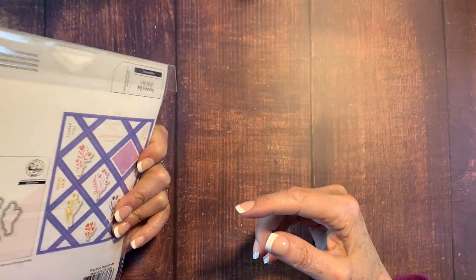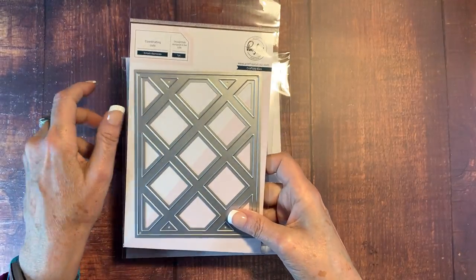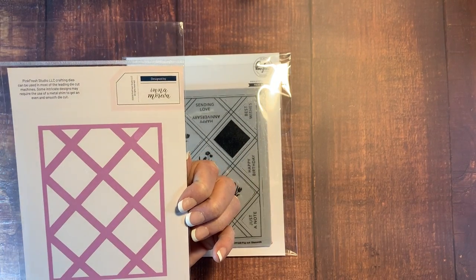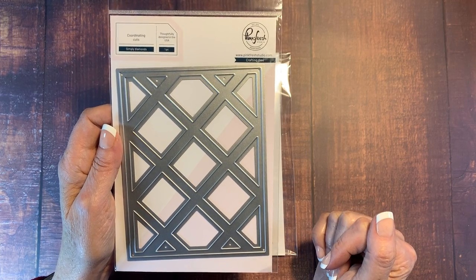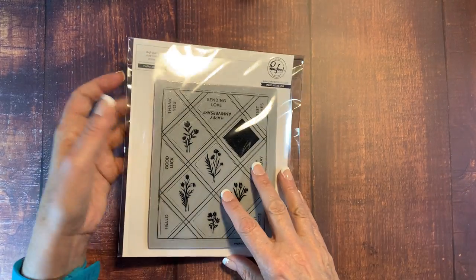And lastly from Pinkfresh, well, two things, they go together. This wonderful background die, I have a thing with diamonds, I guess, and this is called Simply Diamonds background die, a nice garden trellis. And this goes with it.